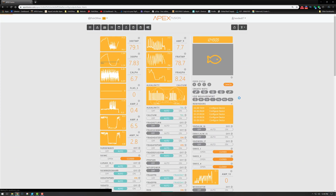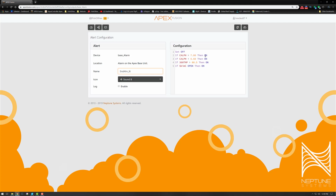And you guys can look here at the alarms. If the pH gets above 7, it's going to let me know. If it gets below 6.6, it's going to let me know. If the temperature gets above 80.5 on the 300, I'm going to get an alarm. And if my Avast Marine collection bin gets full, it's also going to let me know.